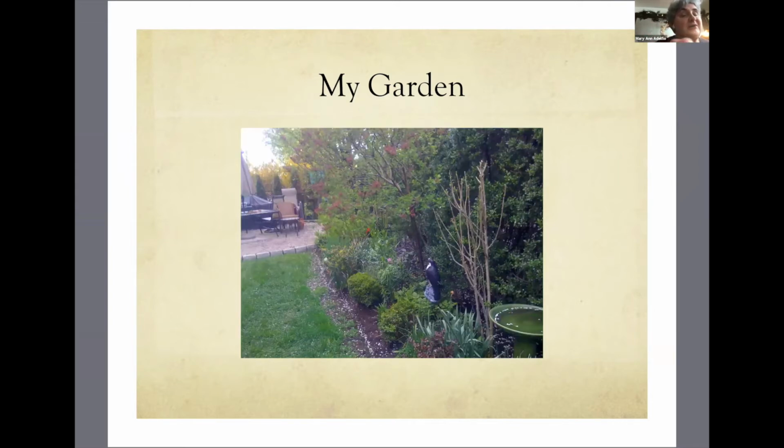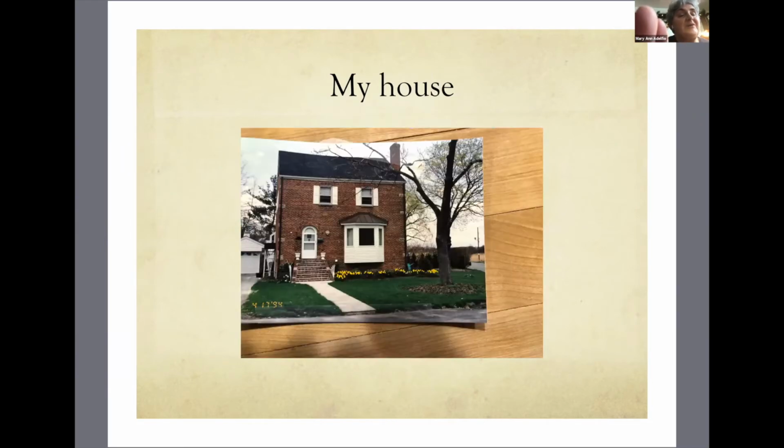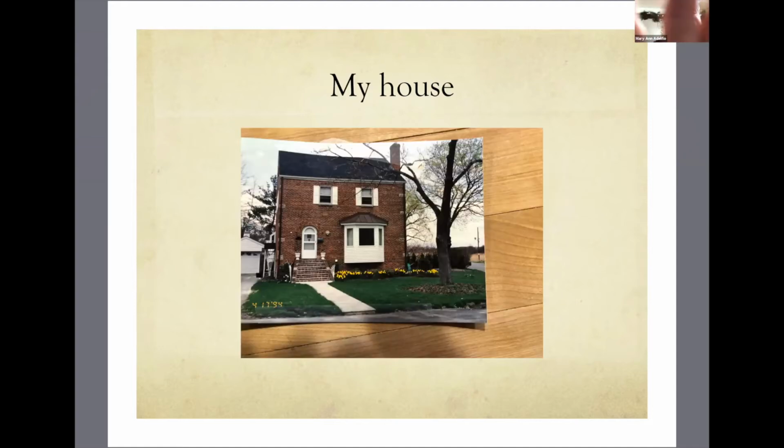This is the side yard. And this is also the front yard as well. So you can see that I really developed a love of gardening. And I understand how hard it can be to accept disability in our lives. But there is a way to keep on going if we think about what our disability entails and we make adjustments for those disabilities. So moving on.